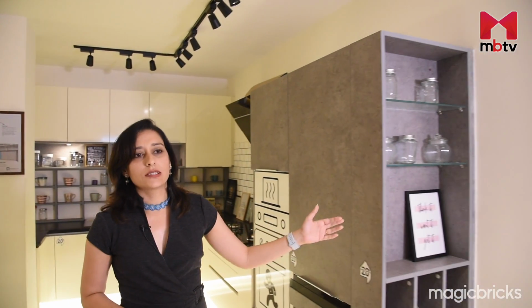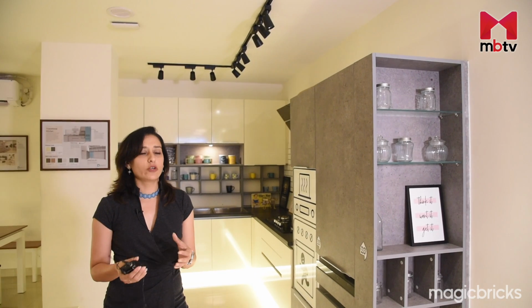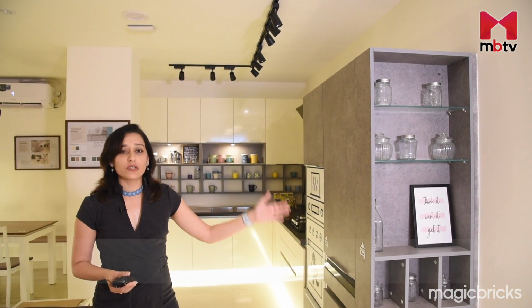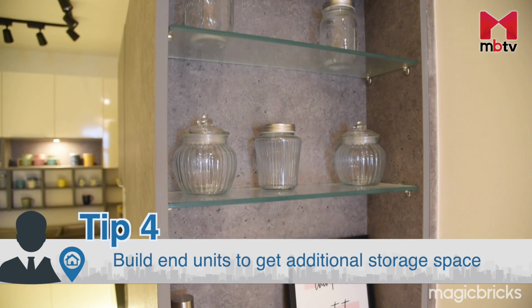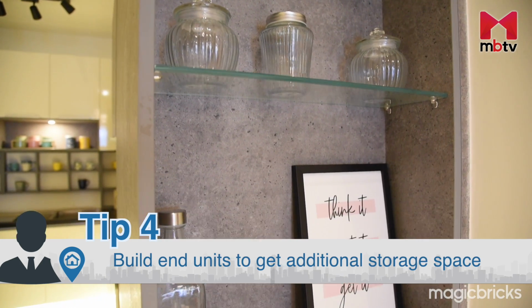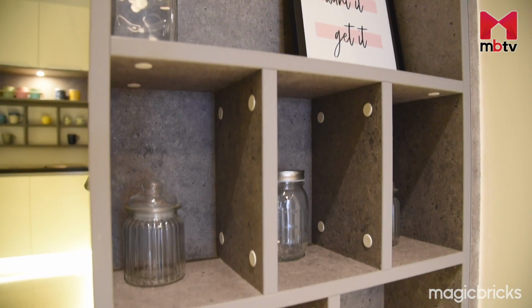Another very good option is, sometimes we find ourselves in a situation where you don't know what to do with that little extra 4-inch, 6-inch space. There are always ways to utilize that. You can build end units. You can keep your curios, or in a lot of rainy cities, you can also store your umbrellas, jackets, helmets maybe in some end units like these.